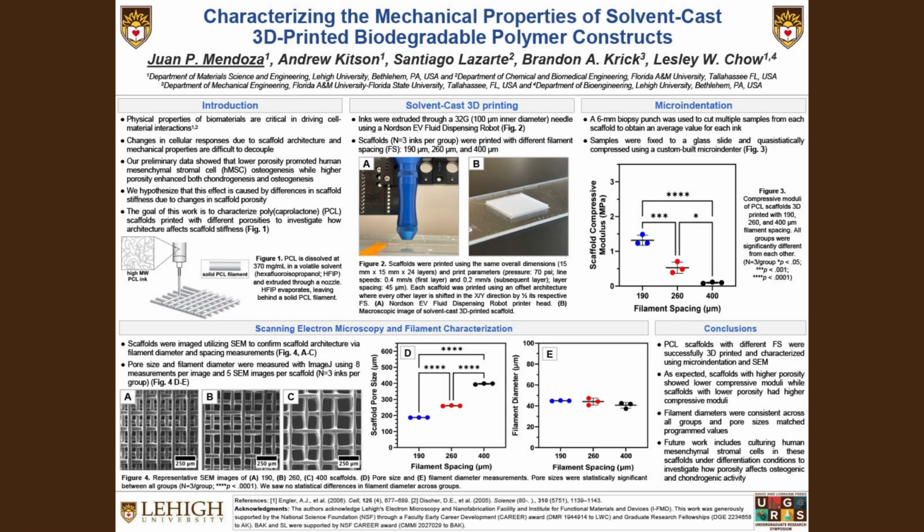It's widely known that biomaterials' physical properties are critical in driving cell-material interactions. For example, human mesenchymal stem cells, or HMSCs, seated on stiffer substrates promote osteogenic differentiation, or bone cell growth. However, distinguishing changes in cellular response due to scaffold architecture and mechanical properties is difficult. It turns out that a scaffold's mechanical properties are pretty intertwined with its overall architecture. If you change one, you're kind of changing the other. Now, there are ways around this, but typically, decoupling changes in cellular response due to architecture and mechanical properties is difficult because they are interdependent.